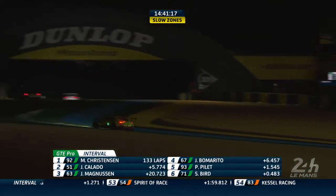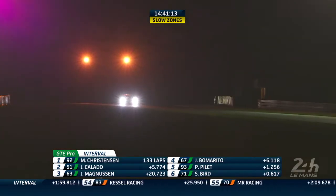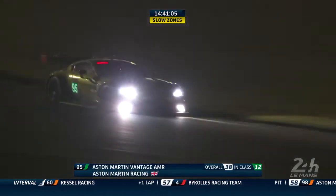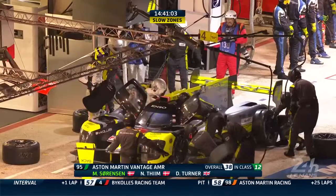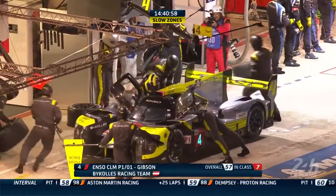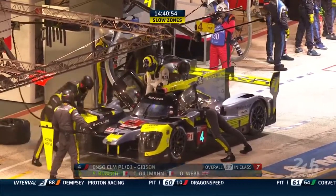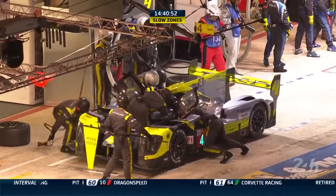Well, and Collado, on his last set of new tires, was lightning fast. So it's really this cooler weather that is going the Ferrari's way. You know, we've seen them come up. I think, as I said before, that 51 car qualified back on, I think it was the sixth row of the grid in GT Pro. So they've come all the way up to second place now.